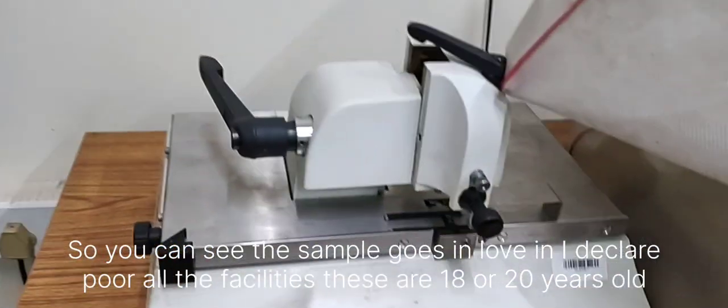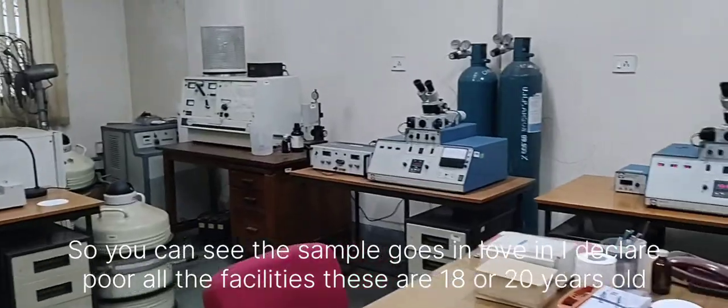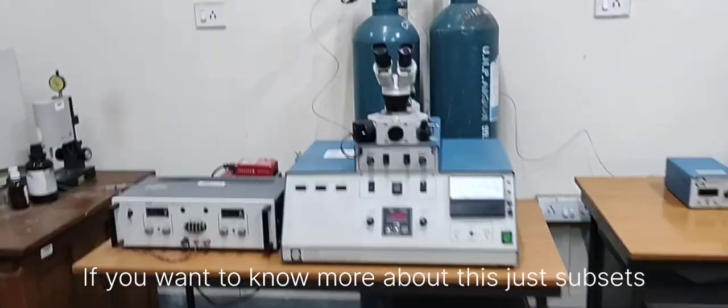So you can see the sample preparation lab in IIT Kharagpur. All the facilities are 18, 19 or 20 years old. And generally argon gas is used for this ion milling.